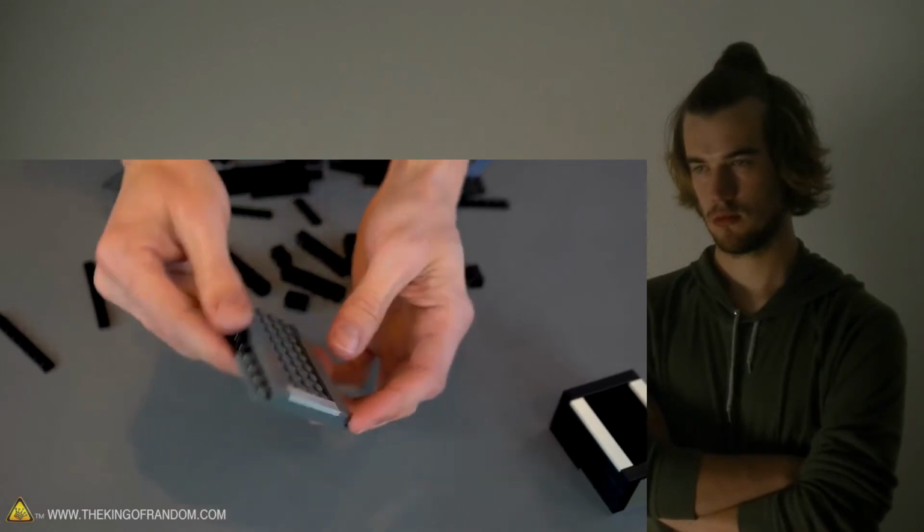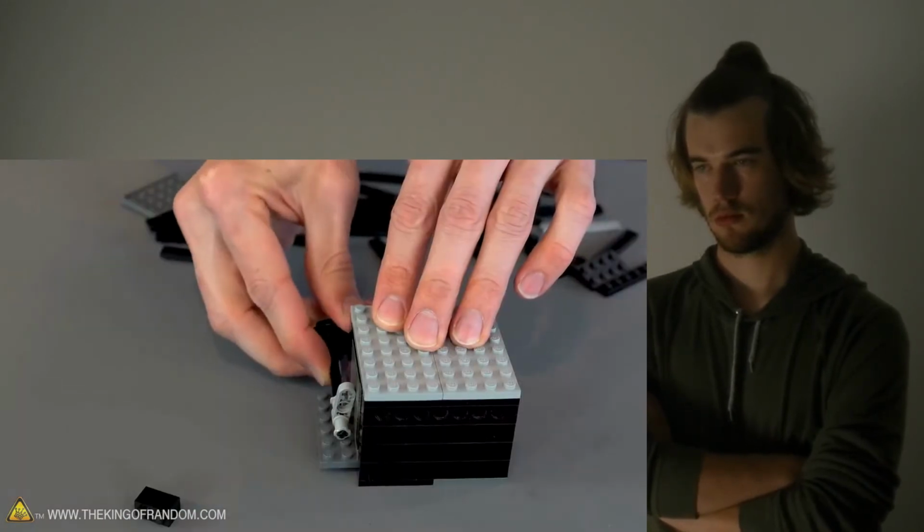We've now extended our base with a larger square underneath it and have that. The ideas that we're going to be using should be able to be used and expanded on.